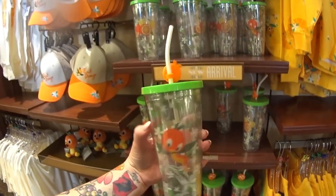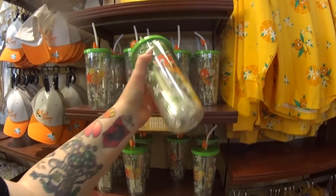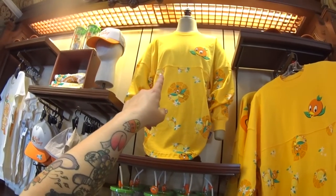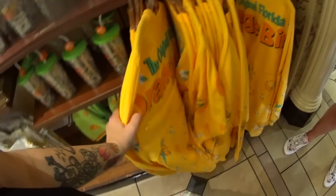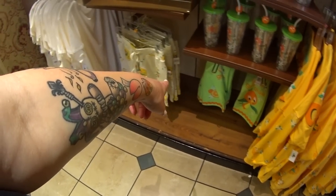This is a really cute tumbler. It's just the Orange Bird. This new arrival, and it is $22.99. There's an Orange Bird Spirit jersey. On the back, it says original Florida Orange Bird. Spirit jerseys are not usually marked, but they're about $74.99 now. They even have Orange Bird hand towels down there and shorts.